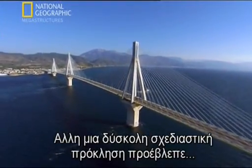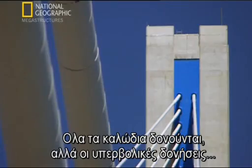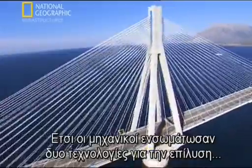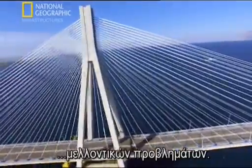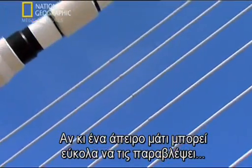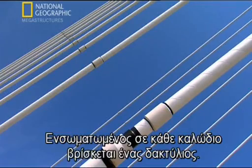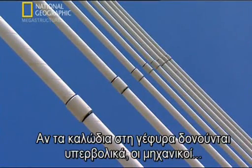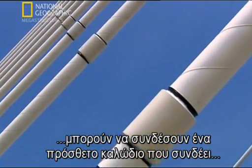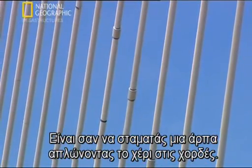Another difficult design challenge was predicting the behavior of the cables. All cables vibrate, but too much vibration would damage the bridge. So engineers here incorporated 2 technologies to help solve potential future problems. Although an untrained eye could easily overlook them, they are hiding in plain sight. Built into each cable is a collar. If the cables on the Rio-Antirrio bridge vibrate excessively, engineers can attach an additional cable that links each collar with the next. It's like muting a harp by putting a hand on the strings.